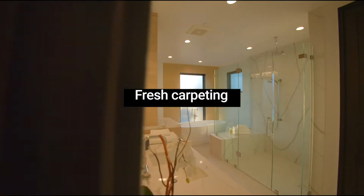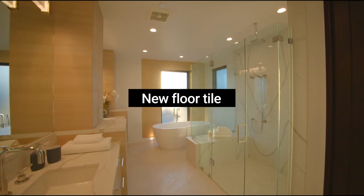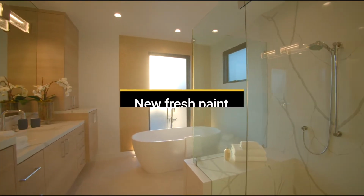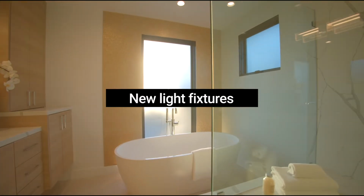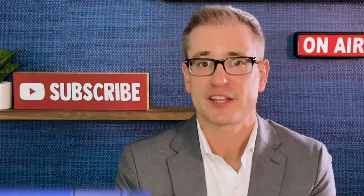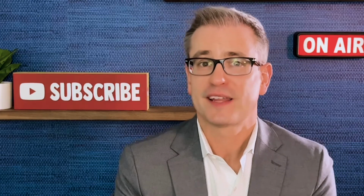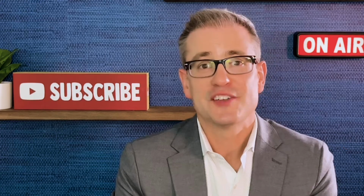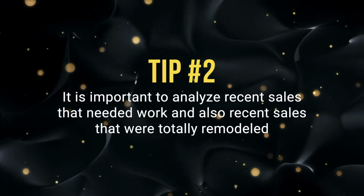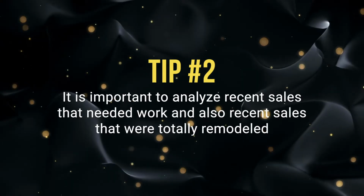Maybe the property needs some updating in the bathrooms. Perhaps new floor tile in the bathrooms or shower tile, a new bathroom vanity, new fresh paint in the bathroom, maybe some new light fixtures above the vanity. If you're not an experienced investor and you try to focus on properties that need lots of work, perhaps new systems like new HVAC systems, new water heaters, new plumbing, new electrical, a lot of deferred maintenance, it's very easy to find a lot of surprises that you weren't prepared for and to invest a lot more money than you wanted to invest.